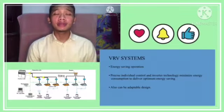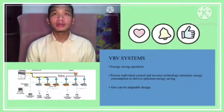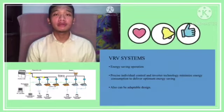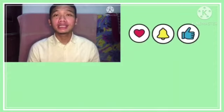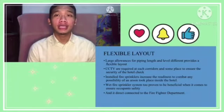Next is the benefit of the VRV system. The VRV system has energy saving operation. Precise individual control and innovative technology minimize energy consumption to deliver optimum energy saving. The VRV system also has an adaptable design. Lastly, is the benefit of flexible layout. Large allowance for piping lengths and levels provides a flexible layout.